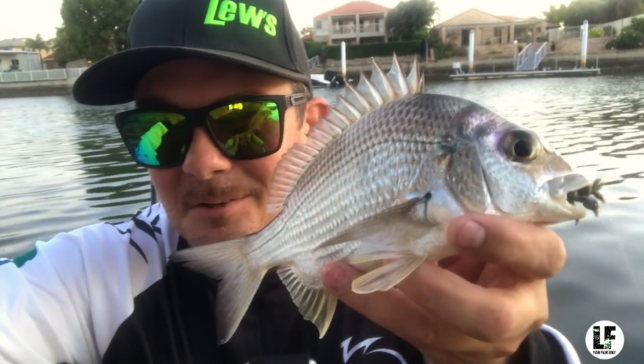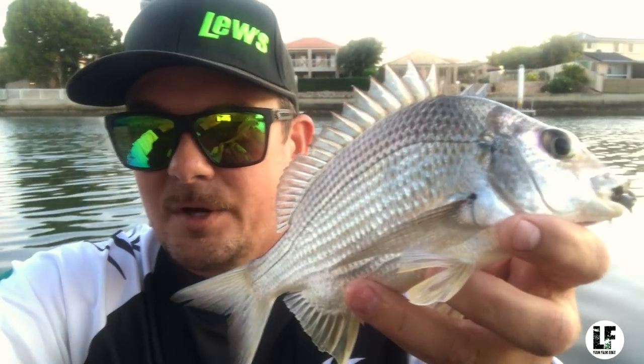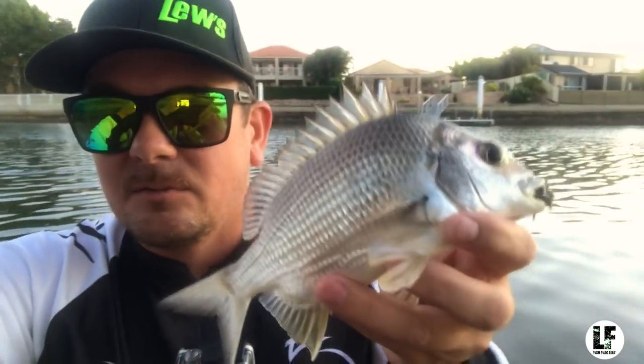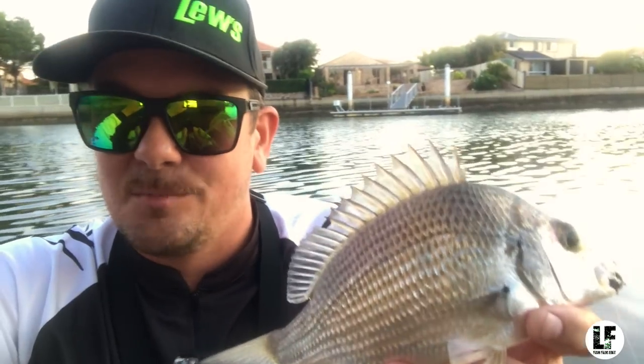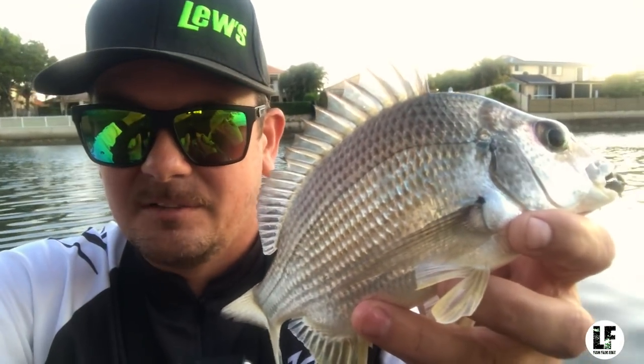There we go, another little rat turd muncher. Probably not really worth recording, but worth noting where I got it from. Just another pontoon on the corner of the canals. There's one, two, three that you could probably say are on the corner as it turns a corner or goes up into another little canal system.